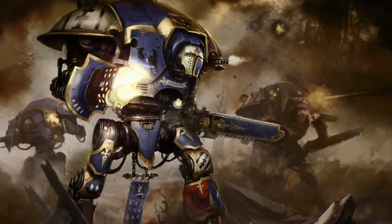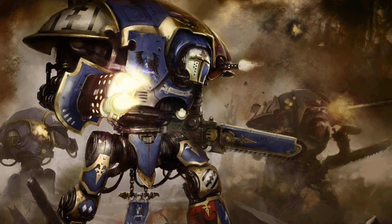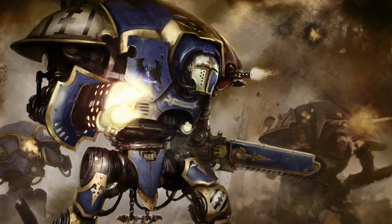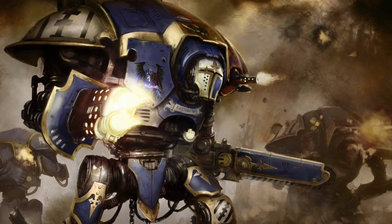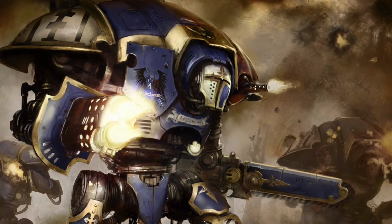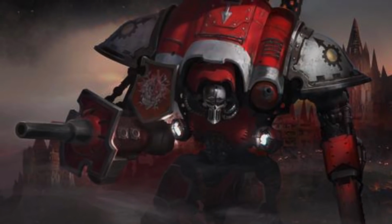Thanks to their size, thick adamantium armor, and directional ion shield, Knights Errant don't hesitate to charge straight into the teeth of the enemy's most potent weapons. Once amongst its foe, a lone Knight Errant can best an entire tank battalion, shooting and stabbing its way through the formation to leave only twisted ruins and blackened hulls in its wake. The Knight Errant is a mainstay of many knightly houses.